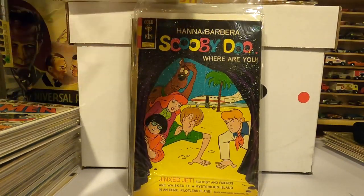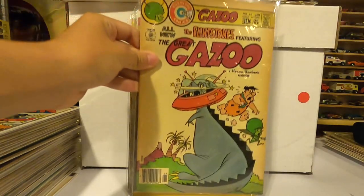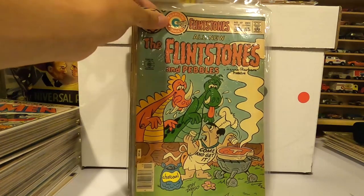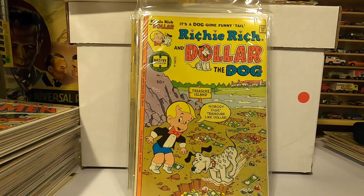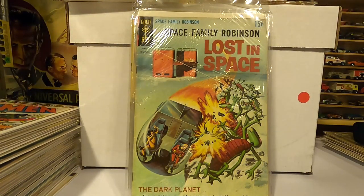And this one's going to be one of my favorite comics of the entire trip. A 15-cent Hanna-Barbera Gold Key Scooby-Doo book for $1. Really happy to find that. Here's some Charlton Flintstones, that's number 20, number 49. More Richie Rich. Some Lost in Space. I'm not sure why Dad got this.